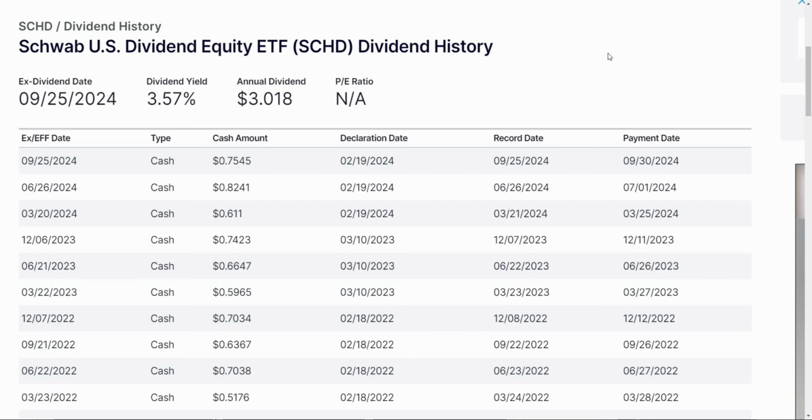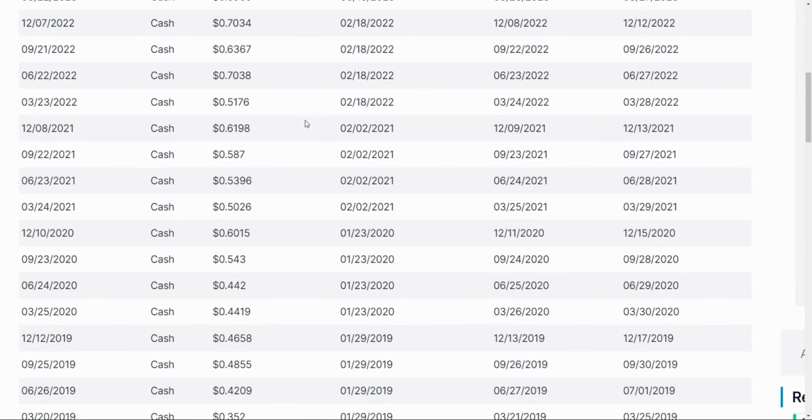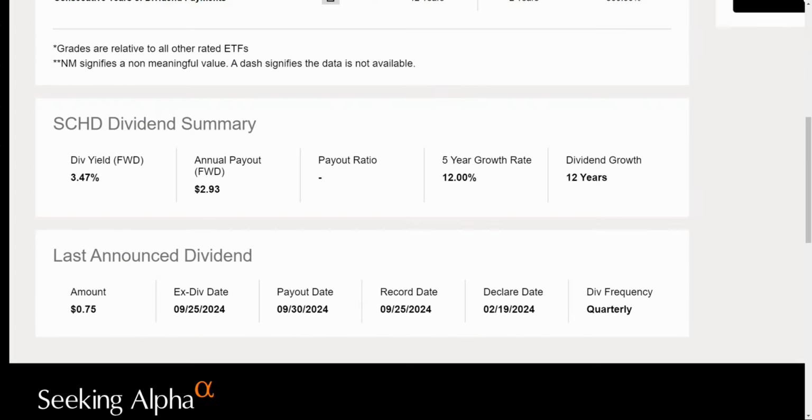And regarding the dividend growth, if we scroll down here, you will see great dividend growth over time. And as far as the dividend growth rate goes, this ETF has had a 5-year dividend growth rate of 12%, which even beats out VIG. So this ETF is even better when it comes to dividend growth than VIG. And it's had a dividend growth of 12 years. So also great consistency there. It just goes to show you that these ETFs definitely do their objective, which is growing these dividends over time.